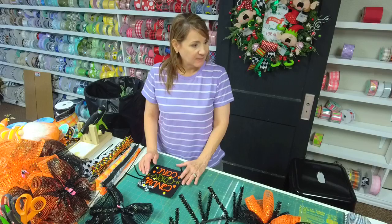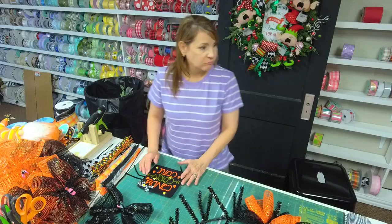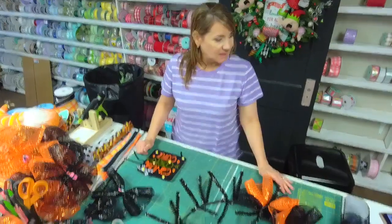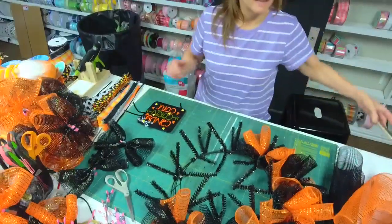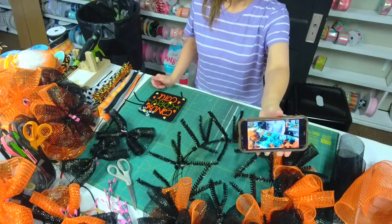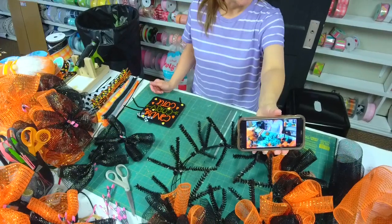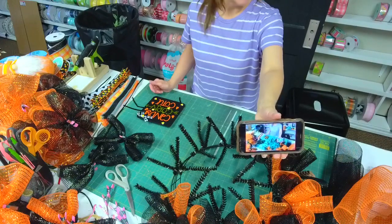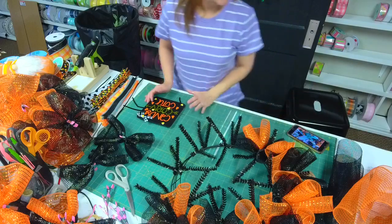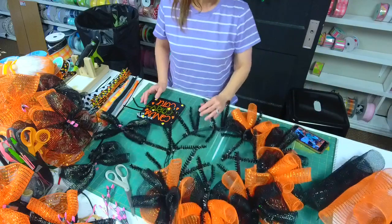I don't think you can see it all that well still. Does it still need to come down? Cutting here. Can you see? No, I can't. Let me help you. I'm going to hold your phone down so you can see. There we go. Y'all see? Can you see what we see? That's better.